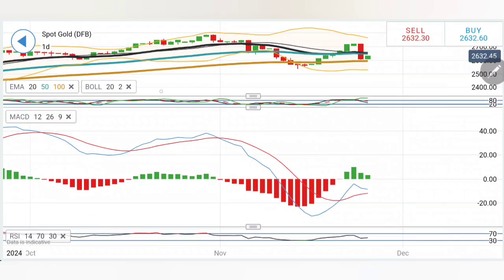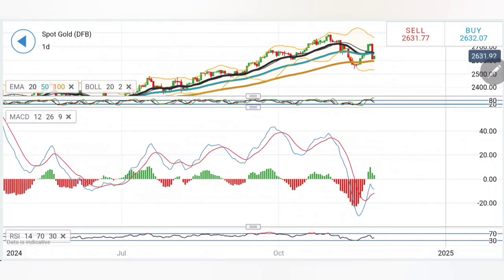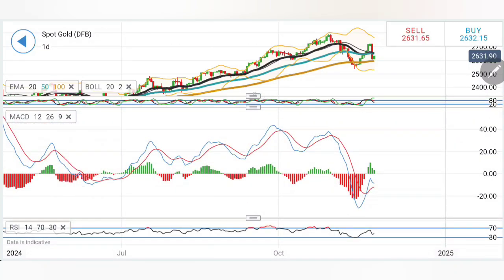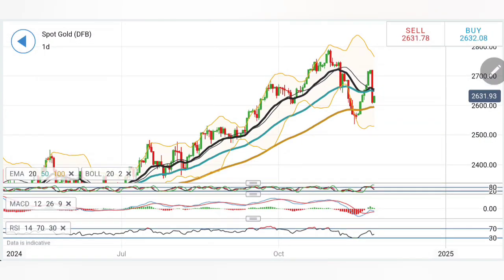Stochastic has dropped here. The MACD is still in green. Now see, MACD after dropping here, it has crossed over. It is still in green here, and it suggests that it has still got some room for further rise. Now RSI is also at a comfortable level. So looking at this, I will recommend you to now buy at 2634, 35 levels.